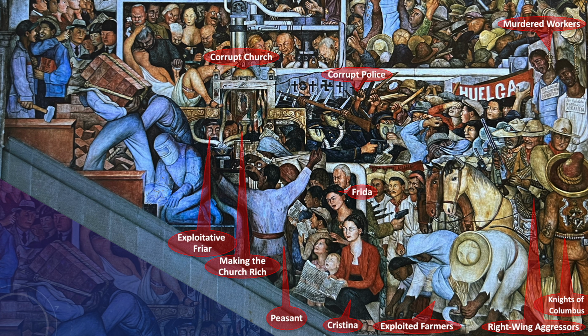To Frida's left, you see a money-making machine under the altar of the Virgen de Guadalupe. An exploitive friar, a peasant, and the idiotic bourgeoisie. These all contributed to the immense power and riches of the church. On either side of the Virgen Guadalupe image hang several flags, including the United States flag and the flag of Christ the King.